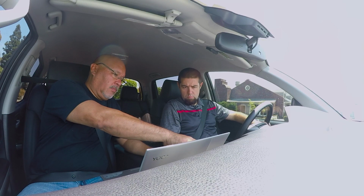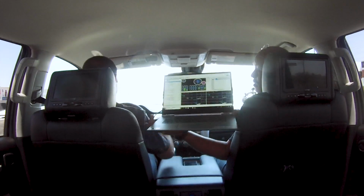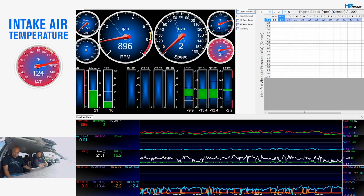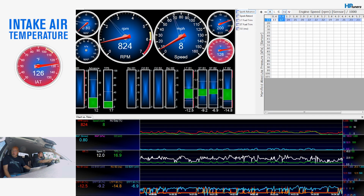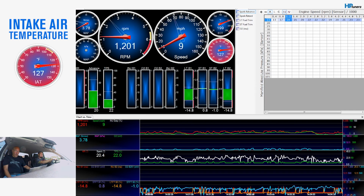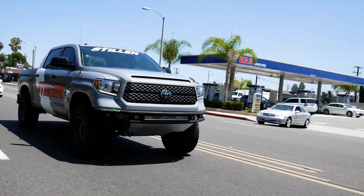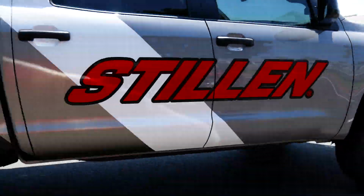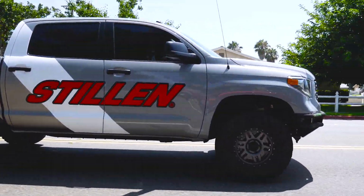During the initial testing of the leading competitor intake, we noticed that the intake temperatures got higher than either the factory Toyota or Stillen intake system, which is what we expected to see based on the location of the additional intake port. The temperatures reached all the way up to 127 degrees, so hot that the HP Tuners software actually started displaying the temperatures with a red warning around the gauge display. In comparison, the highest temperature recorded during the stock or Stillen testing was 104 degrees. Interestingly, all 3 intakes reached their peak temperatures at the same spot in the drive cycle, after 15 minutes of street driving at the same intersection before entering the highway.